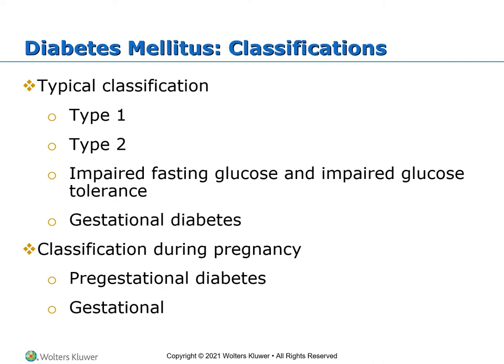Impaired fasting glucose and impaired glucose tolerance. This is when they are hyperglycemic, but they do not meet the diagnostic criteria for actual diabetes. That's fasting blood sugar 100 to 125, and after 2 hours after meals, 140 to 199. With these moms, the newborn is still at risk for being large for gestational age.